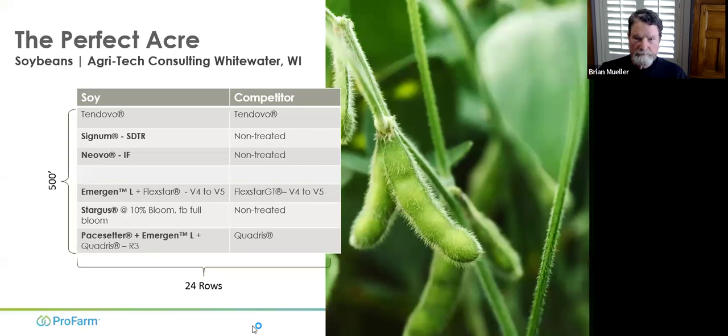Looking at soybeans, again, the difference here is, I call it the Pro Farm acre, where we're looking at our inoculum. We're looking at our Neovo for our infertile application for controlling rootworm. We've got Emergen along with our herbicide to reduce the amount of injury. We have Starvis included for white mold control. And then we did include Pacesetter and Emergen with our fungicide program.